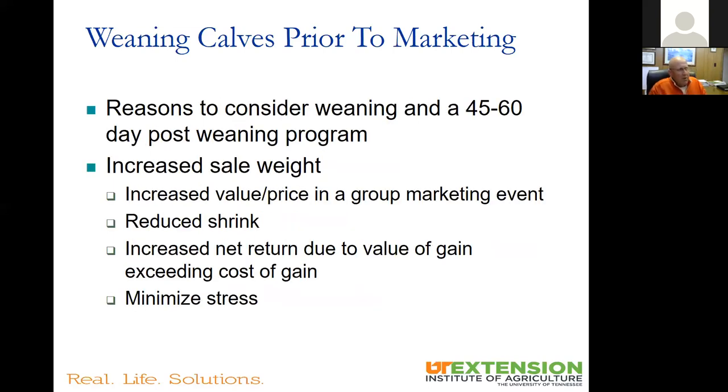Now, as we move to the pros and some of the reasons why, and certainly some of the reasons, if you haven't, or your producers haven't thought about weaning their calves, here's some added benefit of that possibility. In general, when folks wean calves and precondition them, they're going to do that for a minimum of 45 days. In many cases, they'll try to stretch that out to 60 days or more to enable them to get the benefit out of an actual preconditioning program.